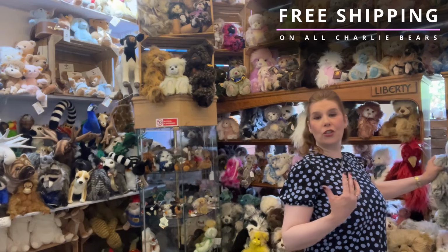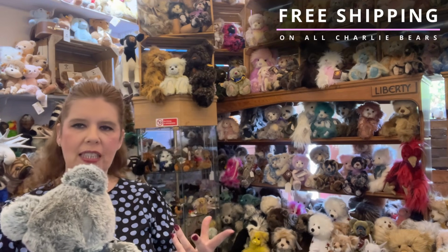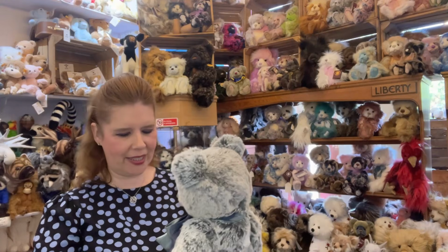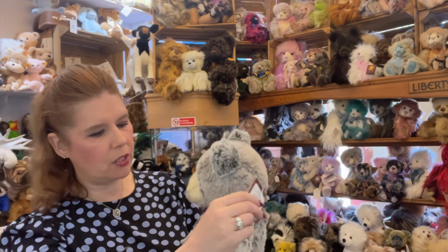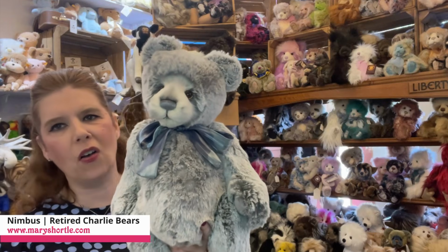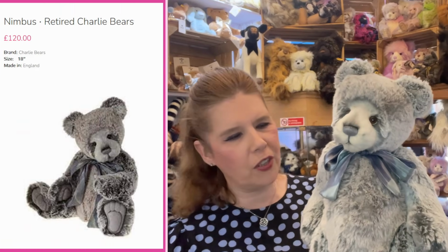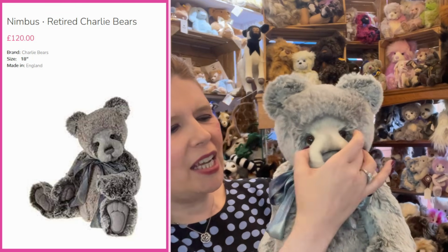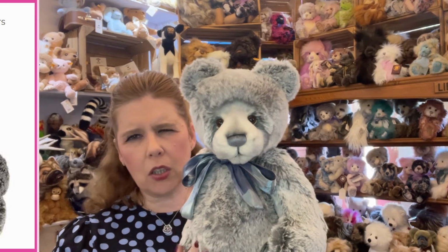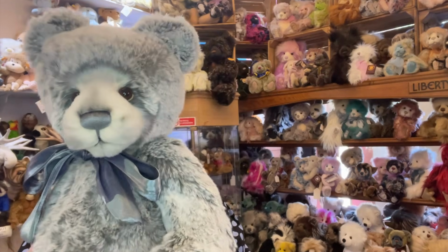what people are attracted to in the colours of the bear. But of course that traditional teddy is always very popular too. Now this is lovely. I sold a beautiful Nimbus last week, and we have a gorgeous replacement here, also from 2014. It was a very lovely, attractive year of the Charlie Bears, that's in my opinion. They were very striking bears, beautiful fabrics, lovely feel, and they've just got that presence about them.